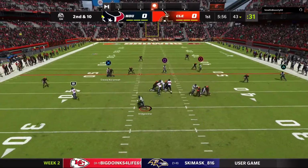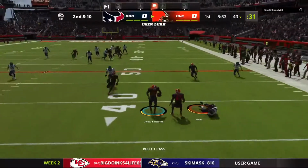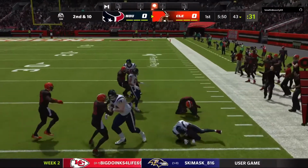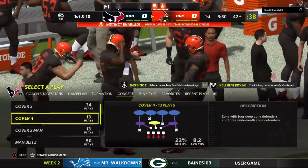Bridgewater being chased out left. And he fires one that's intercepted. Picked off by the rookie Jeremiah Owusu-Koramoah. And the return this time will go out to the 42-yard line.